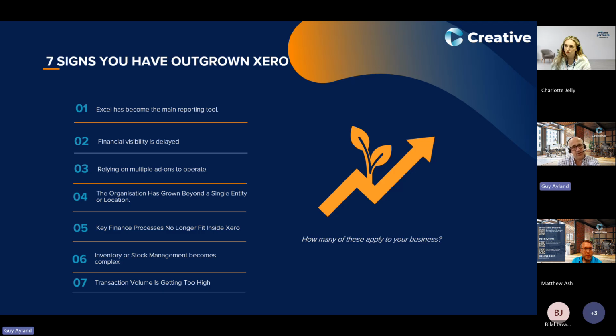So on to the next section. This is really the whole crux of this session today: the 7 signs that potentially you might be outgrowing Xero, and these are the areas we're going to cover off. And I'm just going to touch on them before I then hand over to Matt, who's going to show us some of these areas in Business Central.